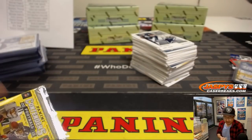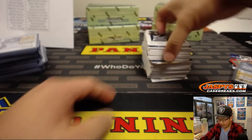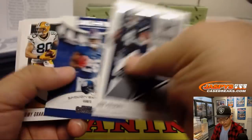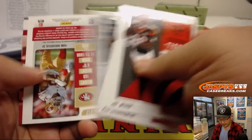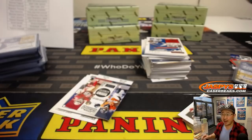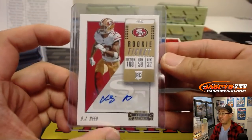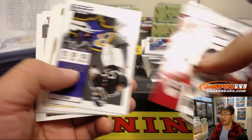Yeah, Damian Williams has certainly been serviceable, but can he do that in the playoffs? Can he perform in the playoffs against a pretty decent Colts defense as well? There's DJ Reed, rookie ticket autograph for the Niners. Jay saying if Mahomes just rises above the rookie pressure and doesn't pull a Lamar Jackson, Chiefs could definitely pull it off. I guess Mahomes technically is not a rookie, but I see what you're saying.